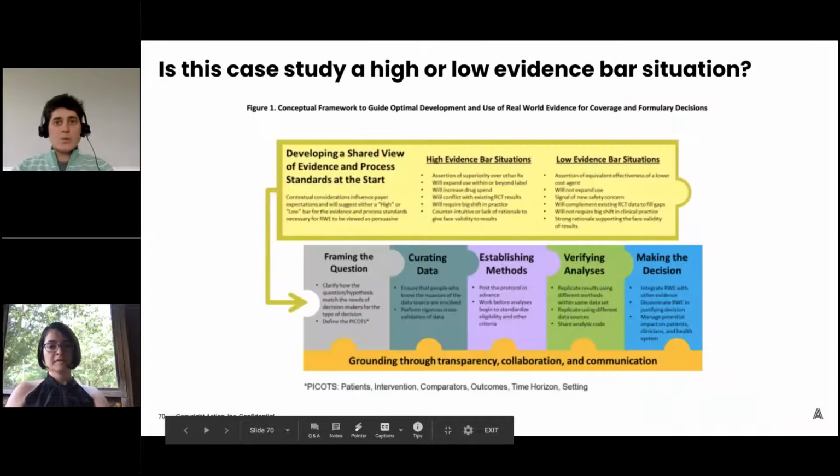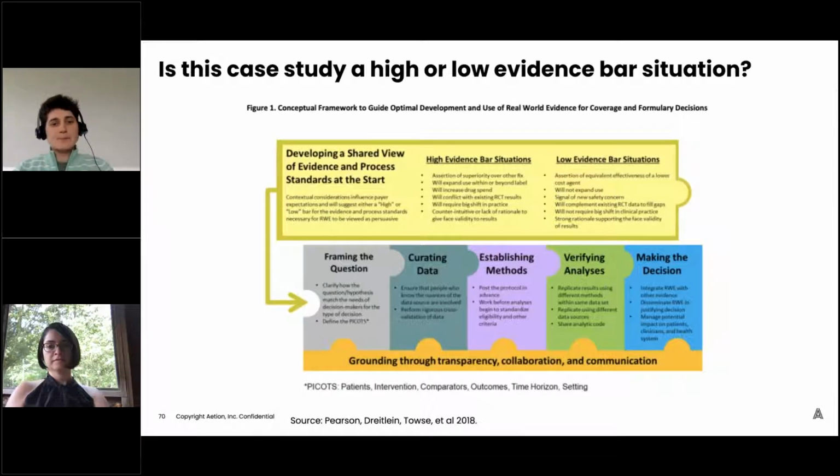So the one thing that we have to consider is the level of skepticism that the RWE study and its results will be met with. And this flowchart was developed by ICER in their real-world evidence white paper. It was also adopted by HTAi as well. And the idea here is to understand the evidence and the process standards, the bar that you need to jump over or you need to meet at the start of an RWE study or its evaluation.